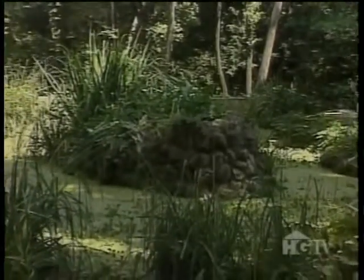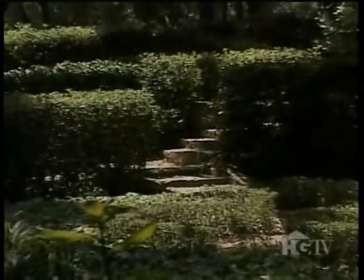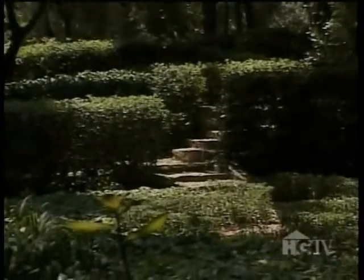Visitors move between these smaller spaces on rough-hewn stone pathways set amidst the Mediterranean landscape.